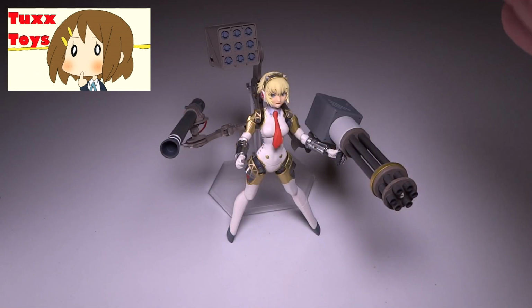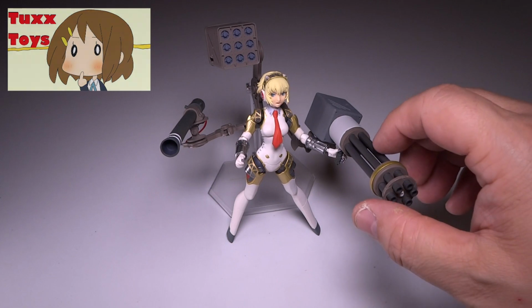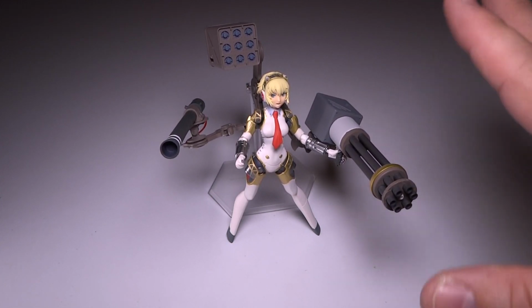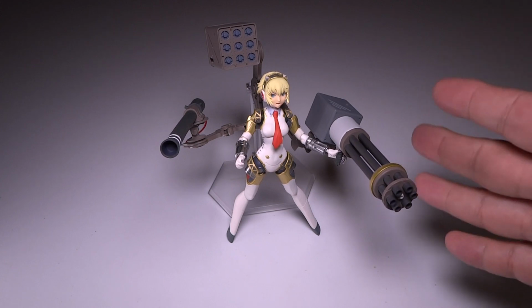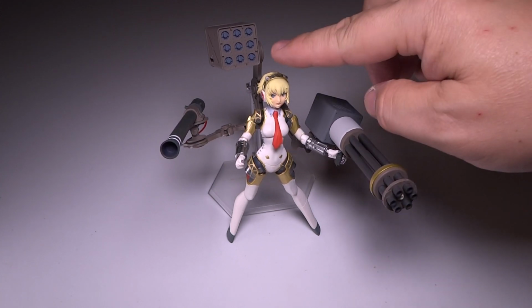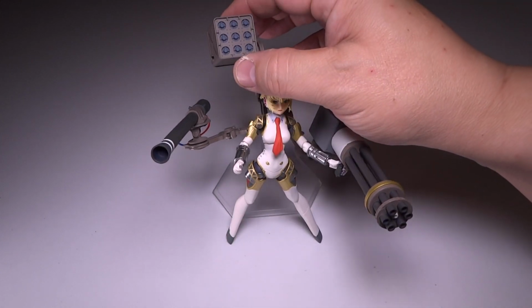Guys, and you can see now we have this bad boy completed, and she is looking hot, man. She's got all these weapons. This is like the most detailed of any Figma I've seen ever as far as accessories go. Three huge weapons. I mean, that is insane. Huge railgun fitting nicely in her arms, missile launcher, and kind of a cannon. So they're great. You can actually move these to pose them if you like.